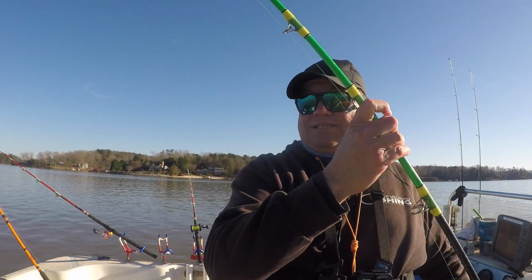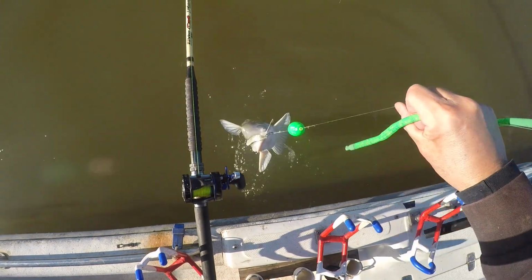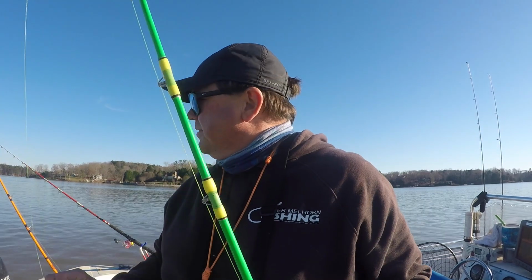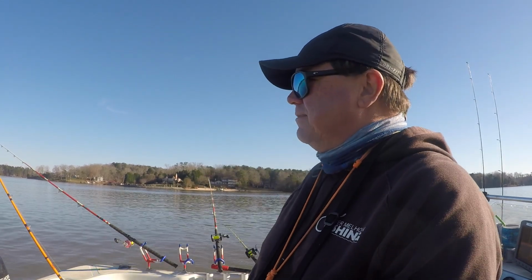Another one that is an eater. Oh, popped him loose. Saved me the trouble of getting him in the boat. Sadly, that was one of my big baits. I gotta get me another bait on there. I lost the boat. That was a bait. That was the worst part.